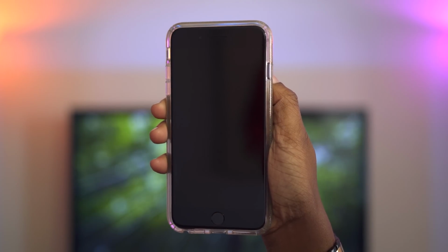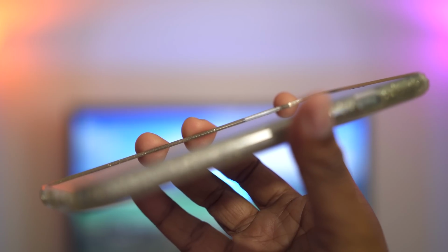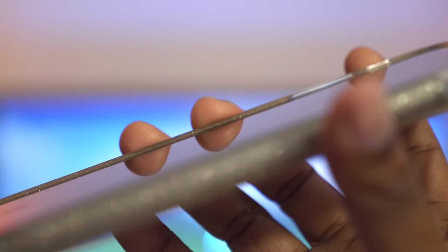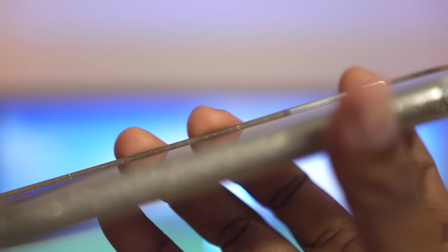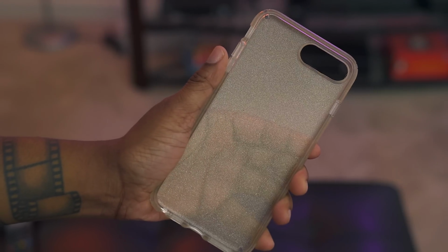But it has a dual layer design and bezel screen protection, as the edges of the case do extend over the screen of your device as well. As far as the material it's made from, it's also made from that polycarbonate, which really just feels like TPU in your hand, so you got that bendable soft case here.